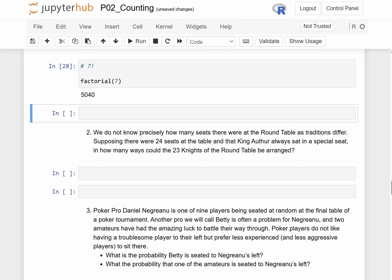We don't know exactly how many seats were at the round table, as traditions differ, and it's not historical, although there may be some historical basis for King Arthur. I'm not sure there's any historical basis for the round table. But supposing there were 24 seats at the round table and that King Arthur always sat on a special seat, in how many ways can 23 knights of the round table be arranged?